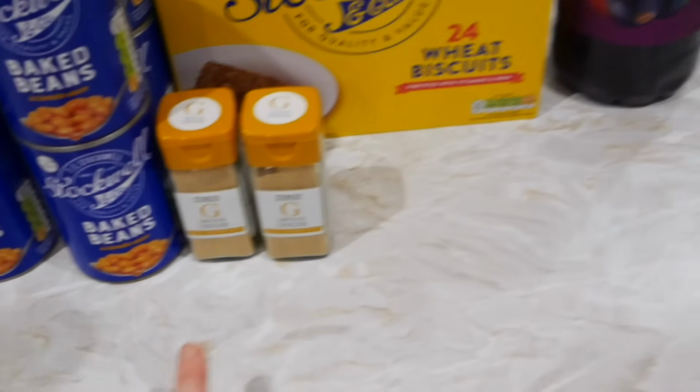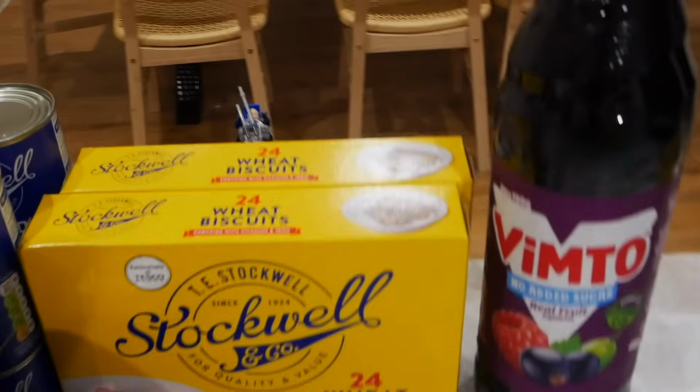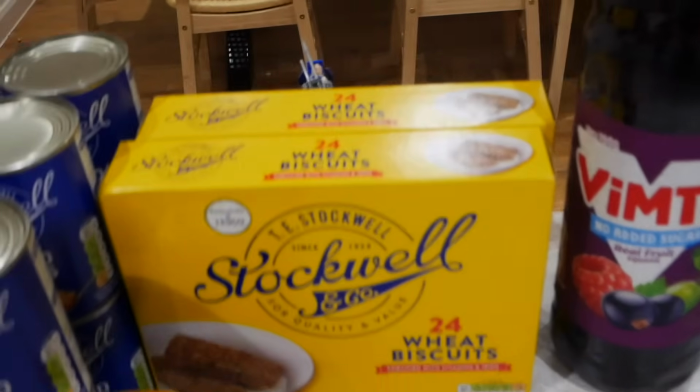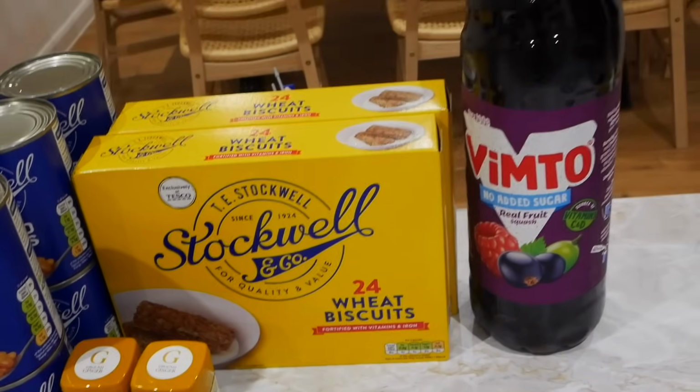Ground ginger, I've never seen this sold at Aldi, or I'm just missing it, so I stocked up on that. A couple of things of Weetabix, price matched to Aldi, and like I was saying, I was getting double points and points, it just makes sense.